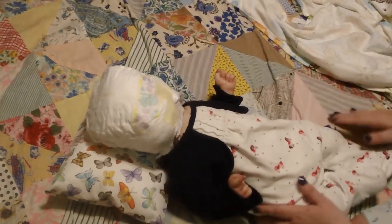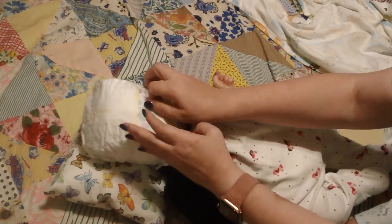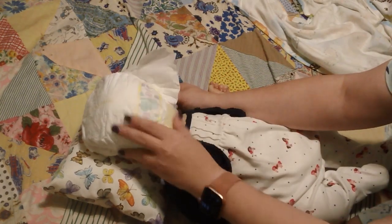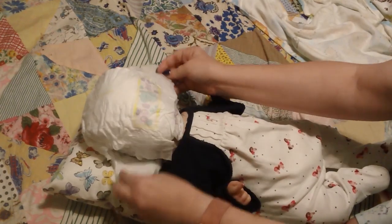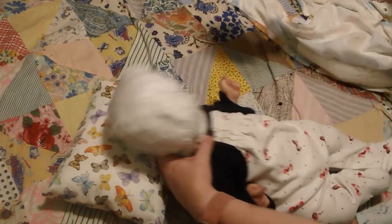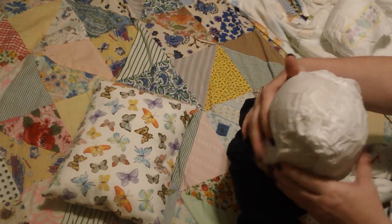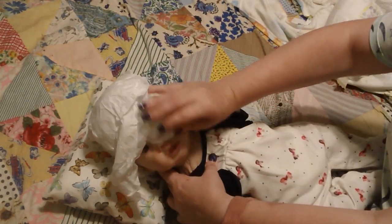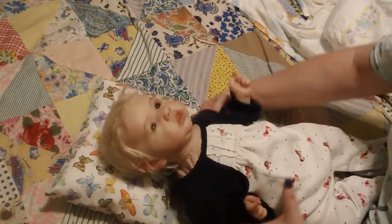Okay, so we're going to go ahead and undo her. All right, guys, here's the countdown. One, two, whoop, find the other Velcro here. Two and a half. Okay, one, two, oh well, we got the diaper off, but now we have more wrappings to get off of her. All right, let's just undo that. All right, guys, here we go. One, two, three. Oh, this is Saskia.